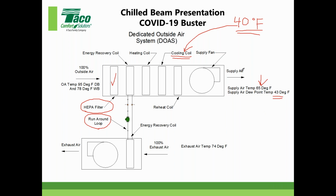Now, the air that's being supplied to the chill beam, that's the primary air, that's the supply air here, that is connected to the chill beam. And then ultimately, we're exhausting that air, and when we exhaust that air from the space, it's approximately 74 degrees Fahrenheit. Now we have the heat recovery coil or energy recovery coil right here. In this case, we have 74 degrees. The outside air temperature is coming in at 95. So the difference between these two is approximately 21 degrees Fahrenheit.